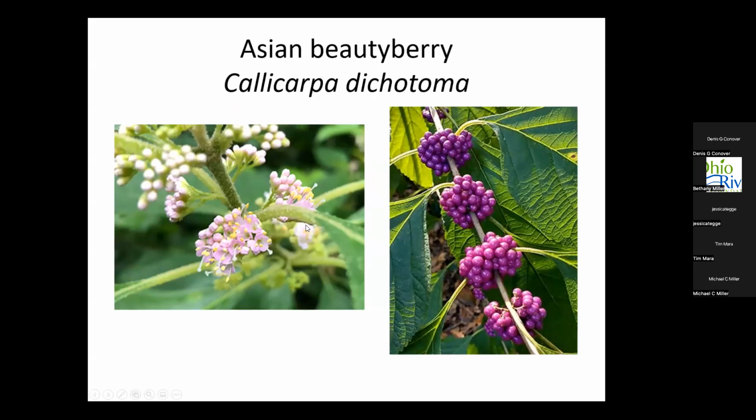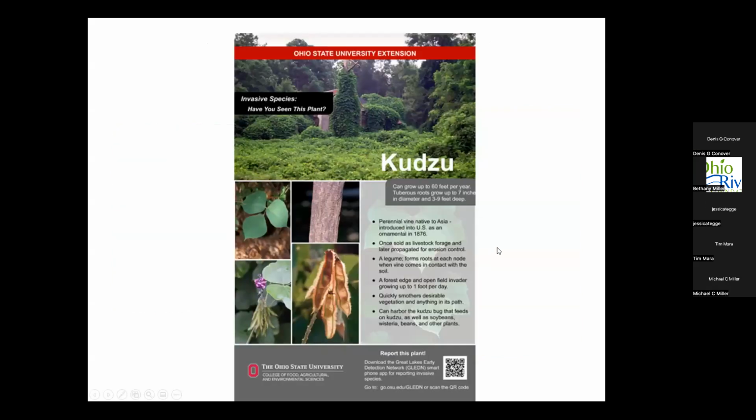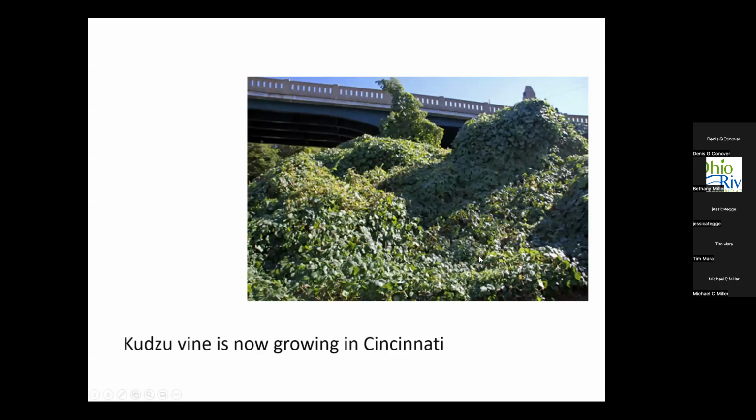This is the Asian beautyberry, and it's starting to show up now out in the nature preserves, because birds will eat these pretty berries and disperse the seeds. Now, you might be surprised to learn that kudzu is now here in Cincinnati. There's a huge patch of it over in Spring Grove Village and some other locations. This is over by Eden Park.